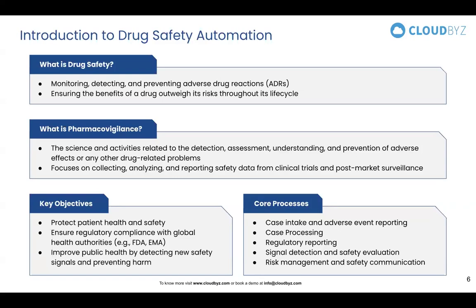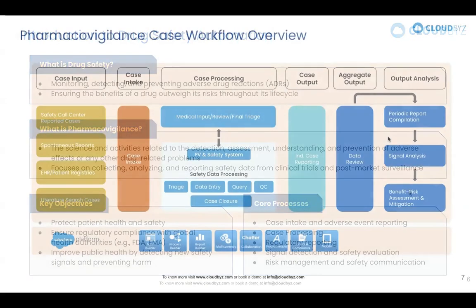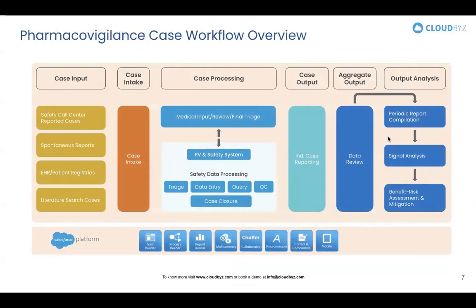Let's take a bird's-eye view of how these processes come together as an operation from the end-to-end standpoint. From the PV process standpoint, we have a case input where cases come in from various sources and locations, whether it is an HCP call center, spontaneous reports, literature monitoring, or clinical studies being conducted, as well as post-market studies. The process also involves case intake in a structured way, making sure the intake has a unified way of cataloging those cases.